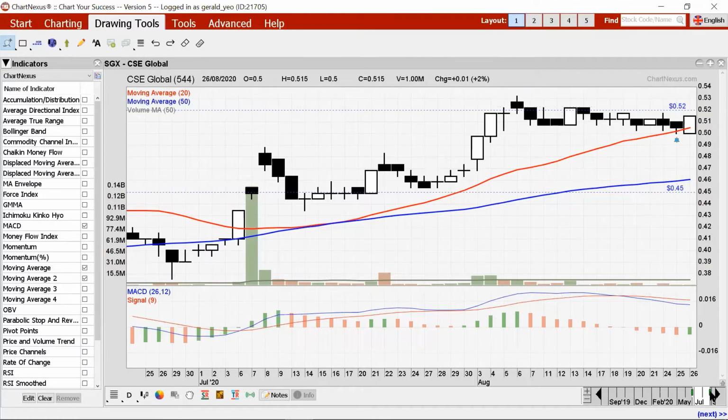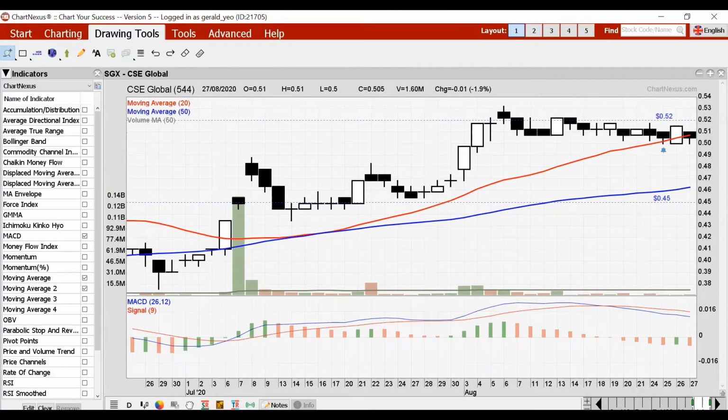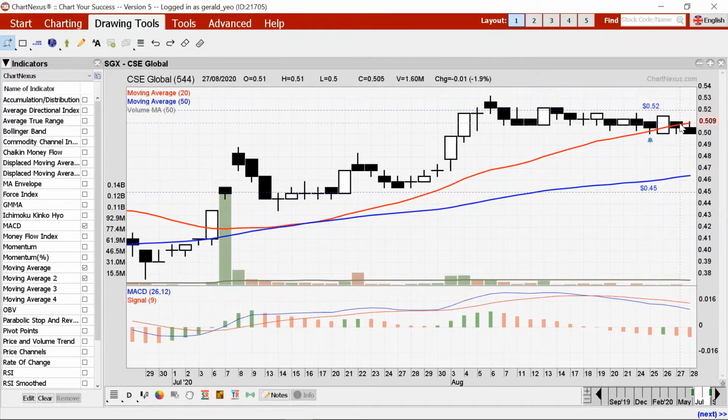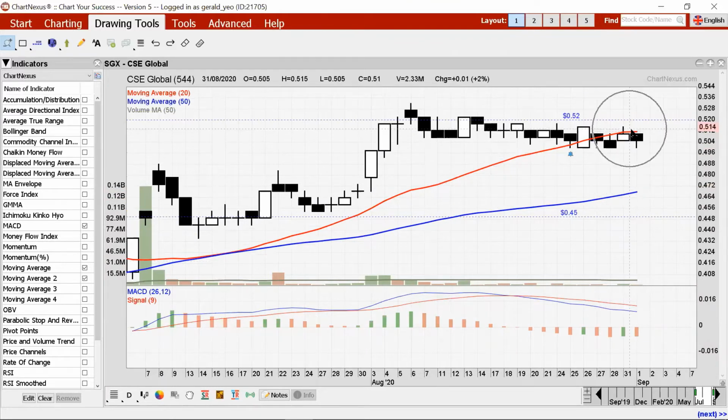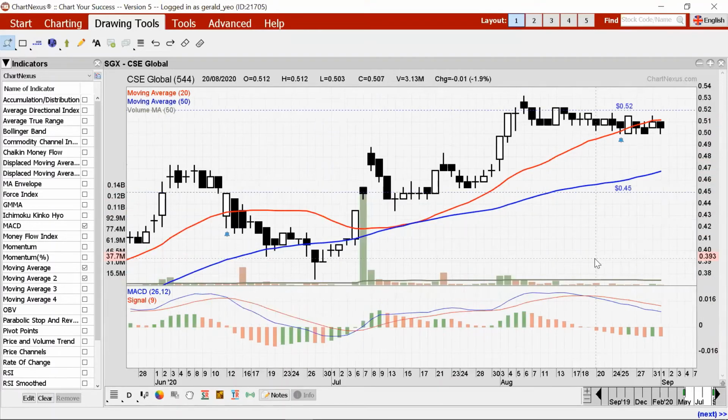Now, after the signal appeared, the entry price was not triggered, so no trade. Which means anytime the price is able to come back up to 52 cents, it will be an opportunity to take this trade. CSE Global has been testing the support and it already has this signal. We're waiting for 52 cents. So that is another trade to look out for.